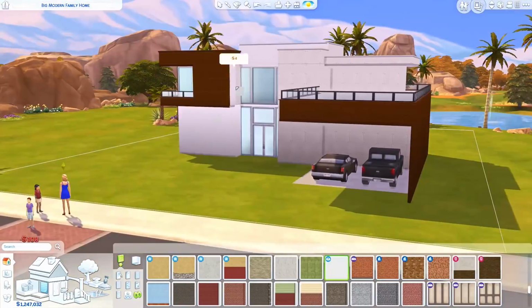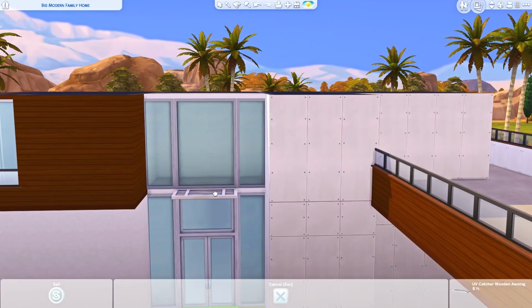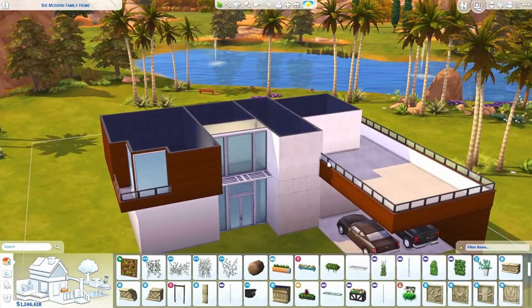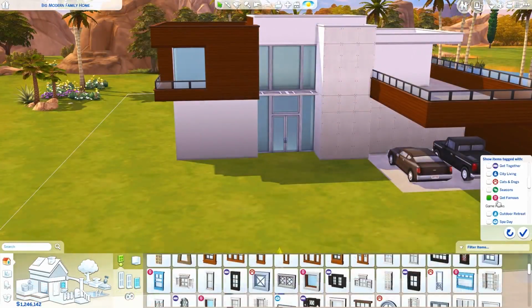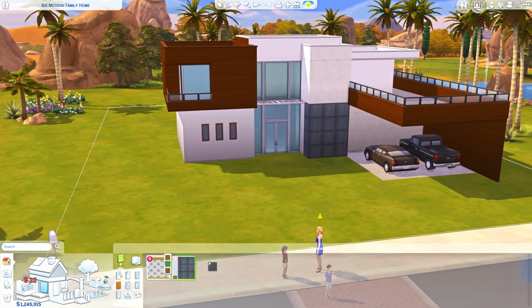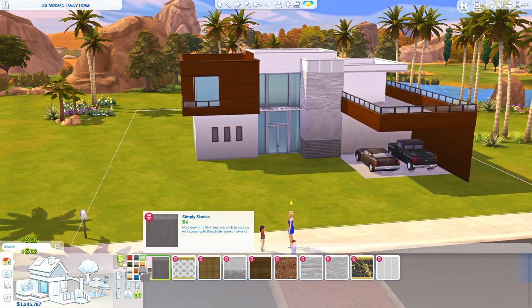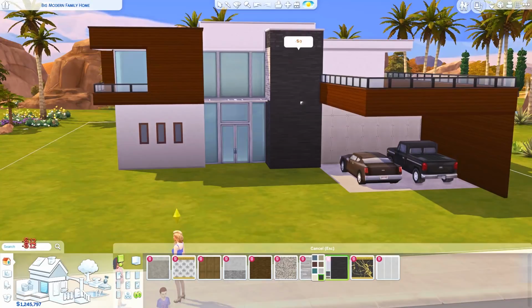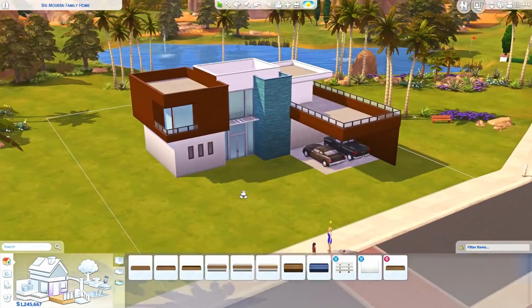But yeah, the facade of the build is definitely inspired by a house that I saw on Pinterest. However, everything else, including landscaping, is my own doing. That's why it probably looks like a mess, let's be honest. But the facade is definitely inspired by a house that I saw on Pinterest, because I still don't feel like I am completely comfortable with modern houses. So I just like to take inspiration from pictures now and then.